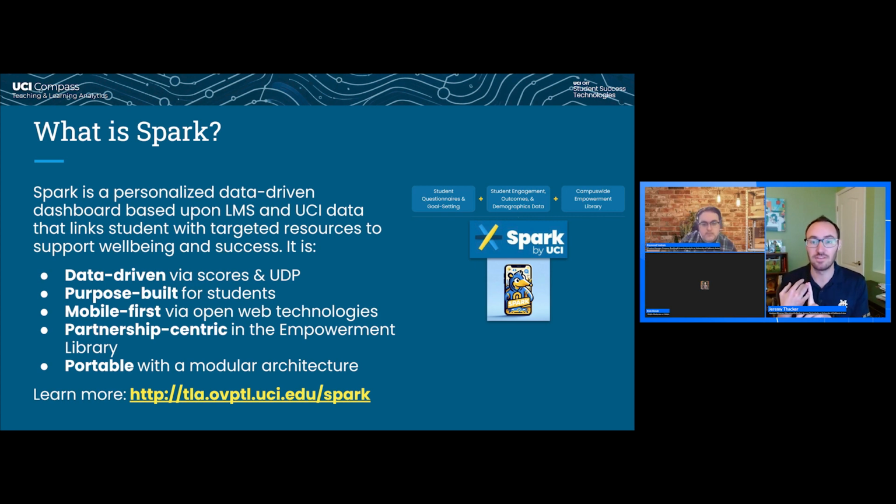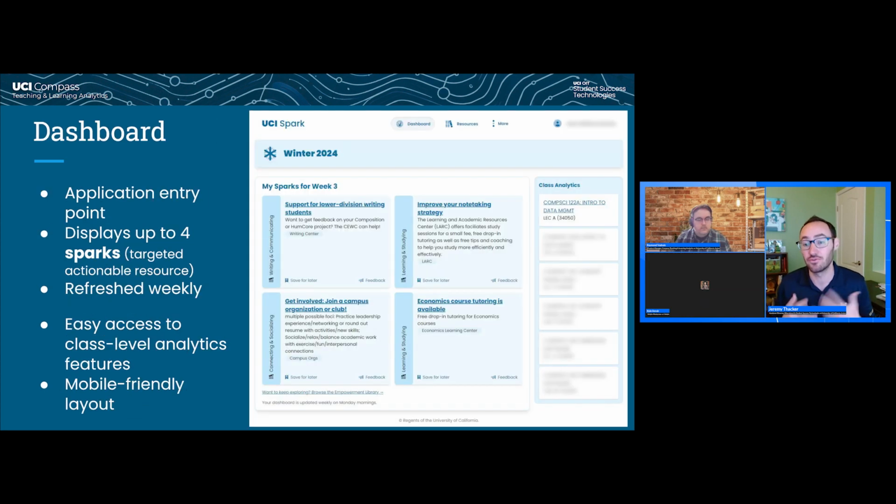It's purpose-built for students. As Ray said, we started with research on students, and they're really at the core of this application, the sole focus. It's mobile first because we know that a lot of students are going to be engaging with it via their phones. It's partnership centric, meaning we had to work with lots of parts of campus to pull together all of these resources and to make sure that we have something to meet the needs of every student that's out there. And we're making it in a portable way because we think it would be valuable here, but we know other campuses have similarly complicated student success infrastructure, and we hope that they would be able to benefit from a tool like this too. So to the degree that we can, we're making it so that other folks can take advantage of it.